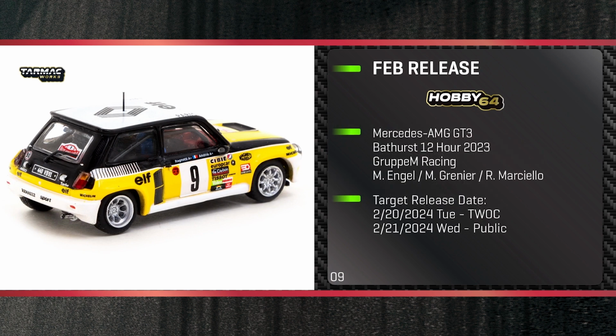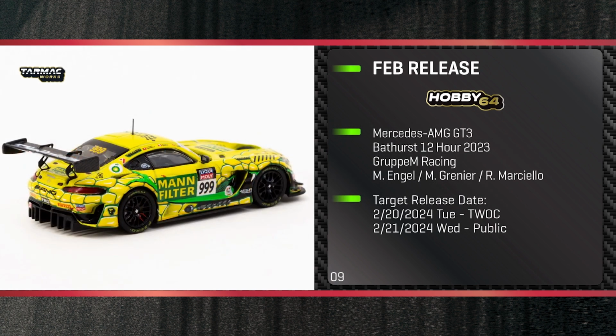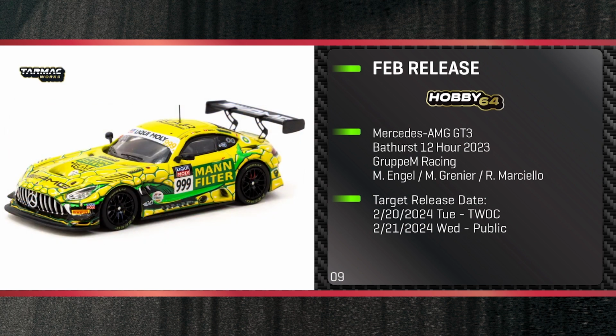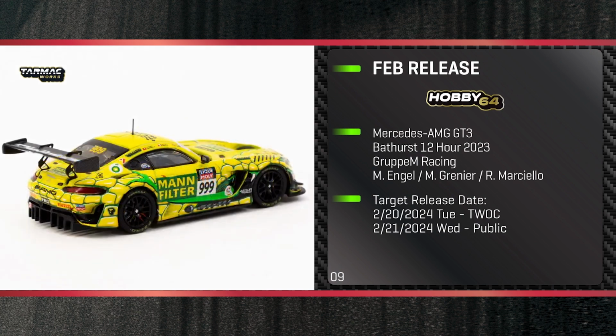Next up, we have a Mercedes AMG GT3 Bathurst 12 Hours 2023. This was managed and run by Group M Racing. It did qualify in P1, broke the track record at the time as well, and it finished in P3. We were also lucky enough to have our Tarmac logo on the car as well.